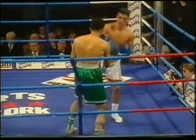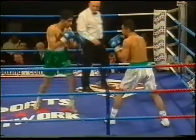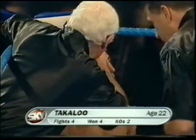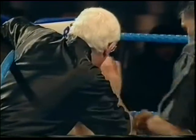Khaliq, who's 27, 5 years older than Takaloo. Takaloo in the white trunks, remember, if you're still struggling with the identification. Khaliq finishing the round the stronger. It would have been hard to split them in that opening round. Takaloo started well, but Khaliq finished it well, didn't he?